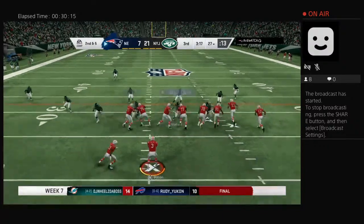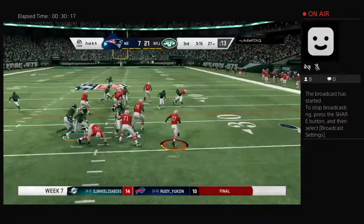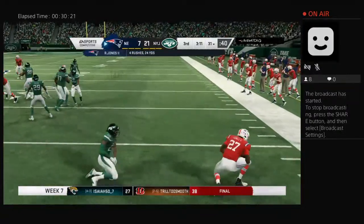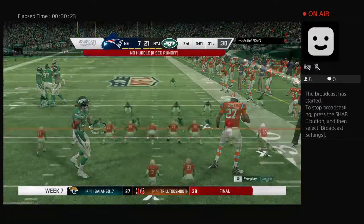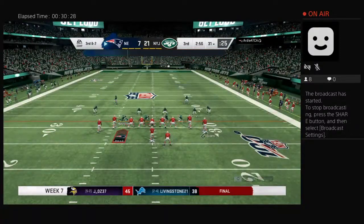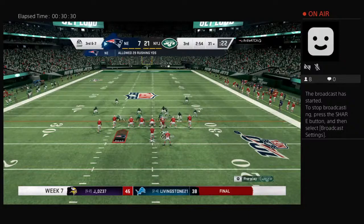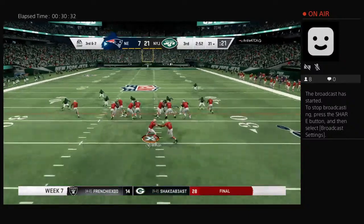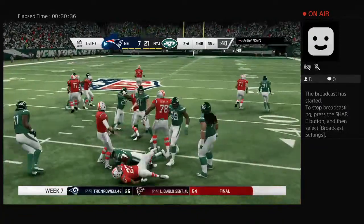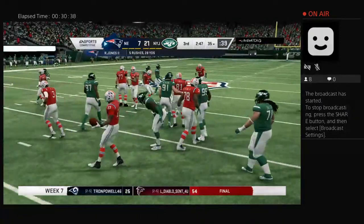Check 50. On second down, it's Jones. And he's dropped just before the line to gain. 4-yard pickup leaves him with 3rd and 1. This offense in desperate need of a conversion as they come up on 3rd down. They'll try and run for it with Jones. And he's going to have the first down yardage to the 35.